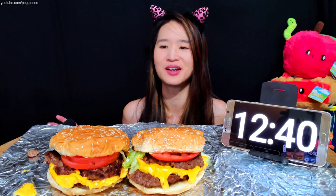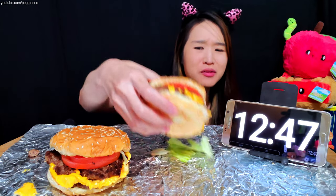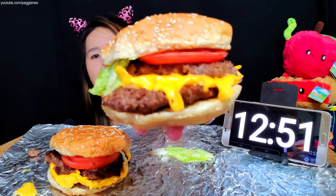Oh my god. This is dense and heavy. Okay, burger number 4. Holy shit! Nyum nyum nyum. Oh my god, it looks so good.